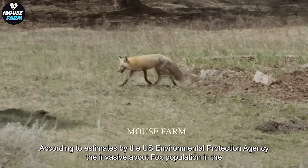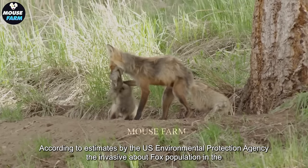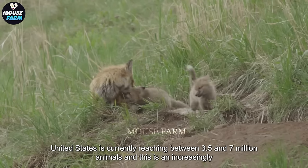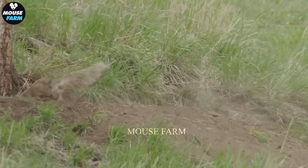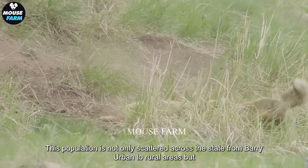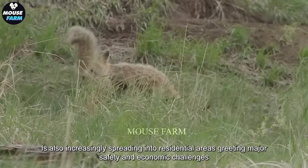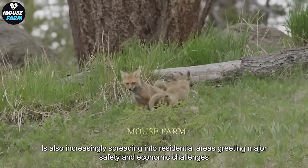According to estimates by the U.S. Environmental Protection Agency, the invasive wild fox population in the United States is currently reaching between 3.5 and 7 million animals, and this is an increasingly important problem. This population is not only scattered across the state, from peri-urban to rural areas, but is also increasingly spreading into residential areas, creating major safety and economic challenges.